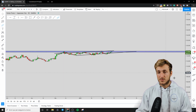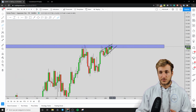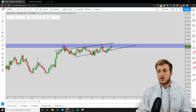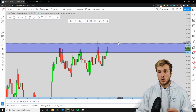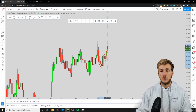So what we do expect here in the short term is another rejection of this resistance. But in the long term, we can expect the market to actually break above the structure. Now, going down here, down on the daily time frame, what do we see? Here the daily price action is at the moment quite clear. We have a market which has just provided a daily W formation.